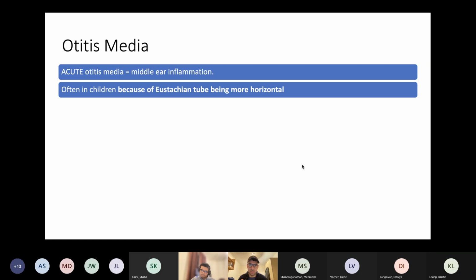But if you can get a picture of the eardrum and see if it's bulging at all, or if there's a very clear sheen to it, that gives you an idea that there's middle ear pathology. Especially if there's discharge. Discharge points you more towards otitis media. The reason this happens in children is because the tissue is more horizontal, so infections are more easily able to travel up to the middle ear.